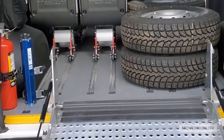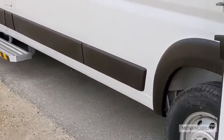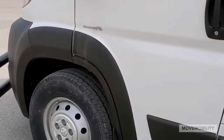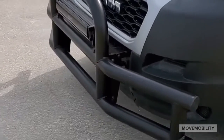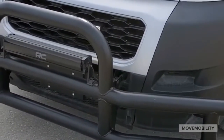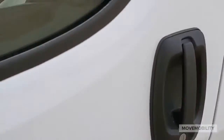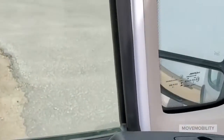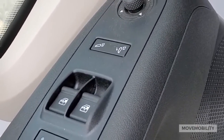Moving on to the driver area. This is a 159 regular wheelbase with a driver running board, and we have an advanced bull bar on the front with a strobe light and flashing red strobe light. And then inside here we have the electric mirrors and electric windows with folding mirrors.